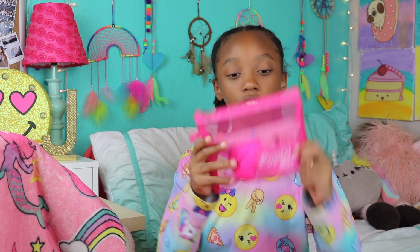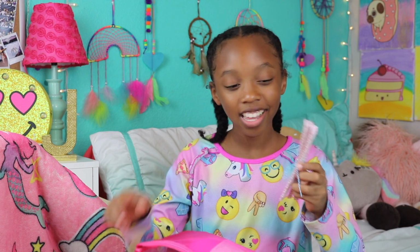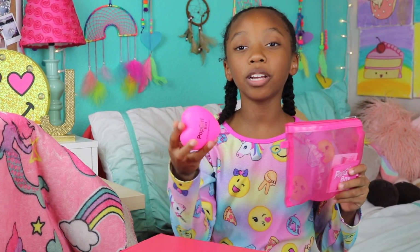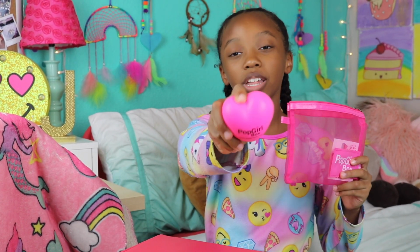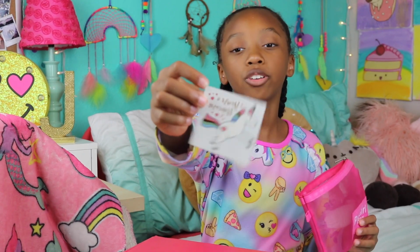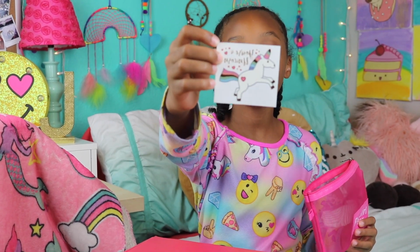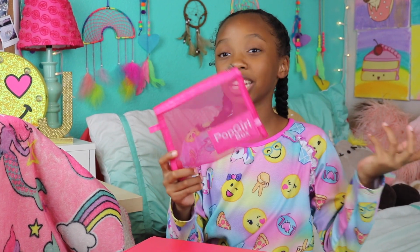Before we actually open the box, I'm going to start with the pouch, and the first thing in here is some pixie sticks. I really love pixie sticks. The next thing we have in here is this super cute heart squishy that says PopGirl Box on it, and I really like the bright pink on it. The last thing in here, we have a really cute unicorn tattoo. I really like the gold lettering, and it's just so pretty. The pouch itself can be a pencil pouch or even a makeup pouch. You can hold anything you would like in here.